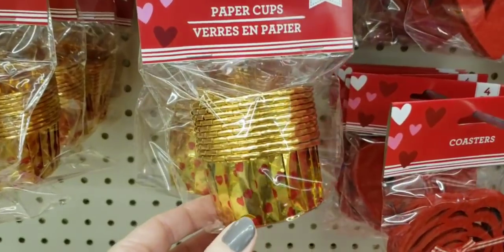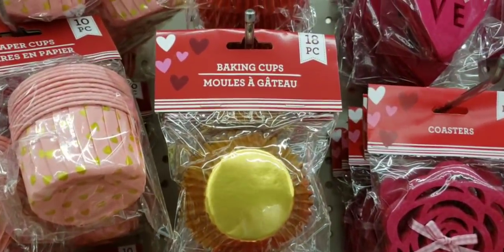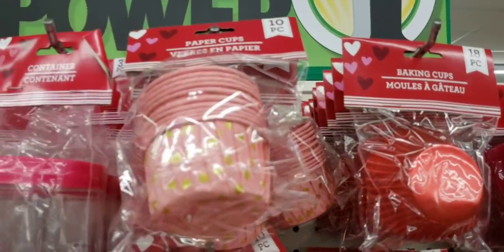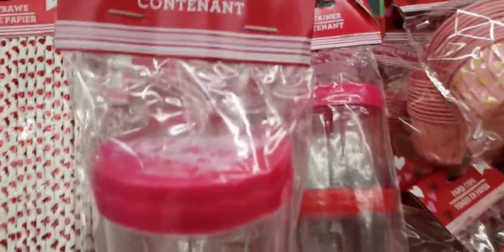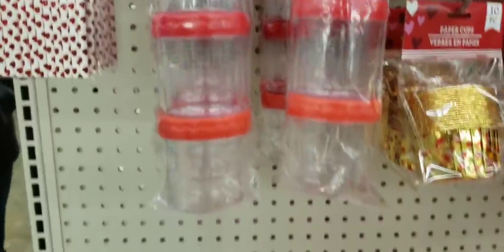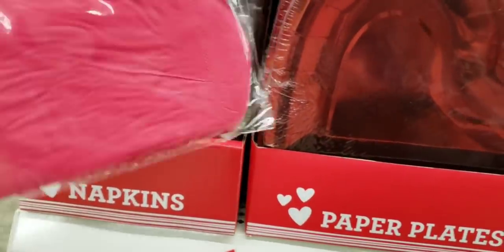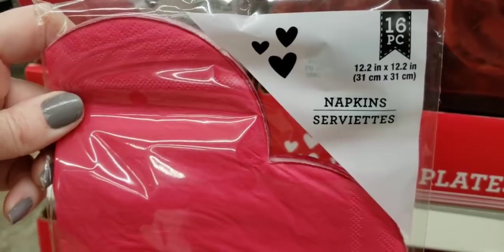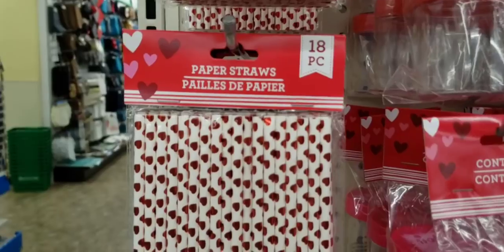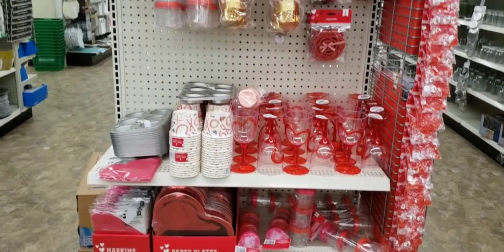Let's see, what else? They have paper cups. You get 10 in there. You get 18 of the muffin cups. That one was red right there. And you have this color in the cups. Ooh, look at these. You get 3 of these containers and they felt pretty well made. What else? So they have paper plates. Ooh, look at these napkins. You get 16 of them. 12 by 12. Well, those are cute. Table covers. I didn't dig those out. And then they have paper straws with hearts. So yeah, this was on an end cap and I almost completely missed it all.